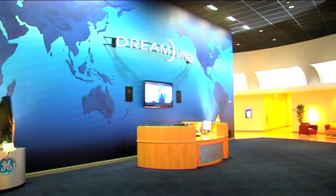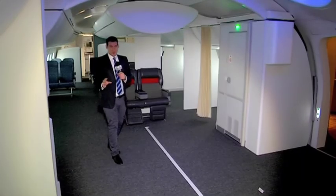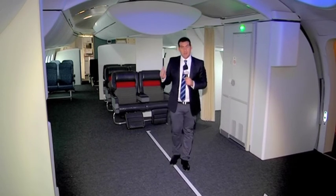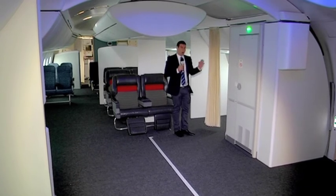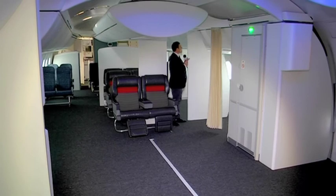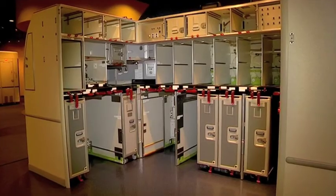But once an airline buys an aircraft, how do they choose the interior? This is the Boeing facility in Seattle, where airline executives from around the world can come here and literally design their own aircraft, from the sorts of seats they want to the overhead lockers and even the toilets. Now, the whole thing is made out of foam, allowing the executives and the designers to literally pull apart the aircraft and put it back where they want it to go. You can literally choose every aspect of the aircraft.